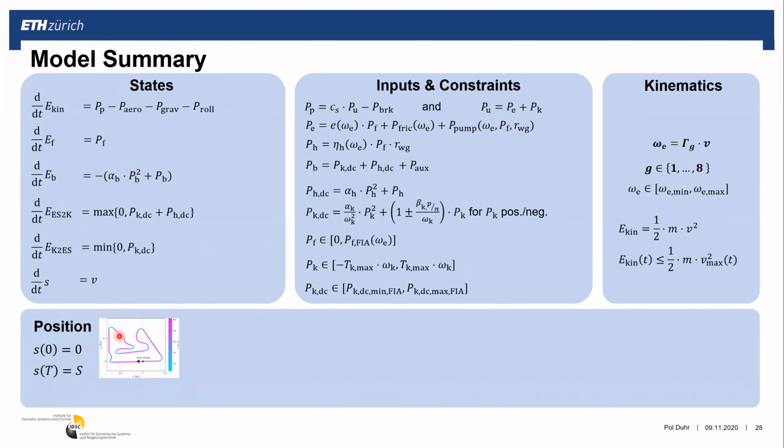Now, what are the initial conditions and terminal constraints to our optimization problem? For the position, we want to drive one entire lap on the racetrack. So we start at position 0 at the start line. And after one lap, we have covered a distance large S. So that's our terminal constraint.